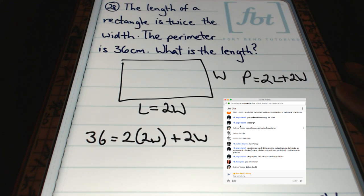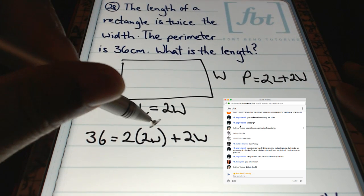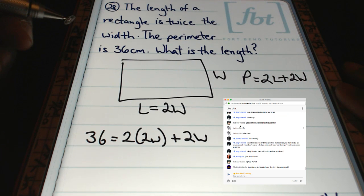All right. So now that we have this, and it looks like Fabiola has her equation set up perfectly. Good job, Fabiola. We can now solve for the width by solving this equation.